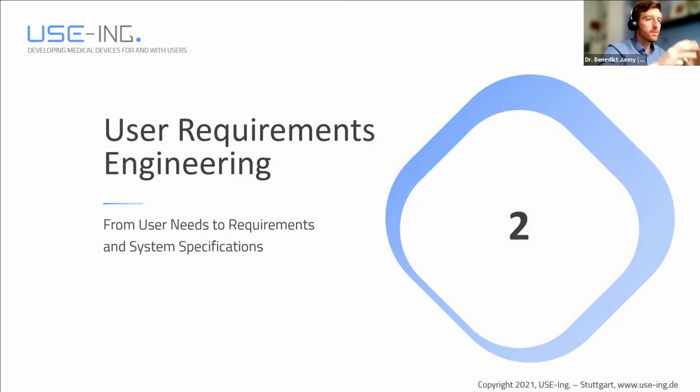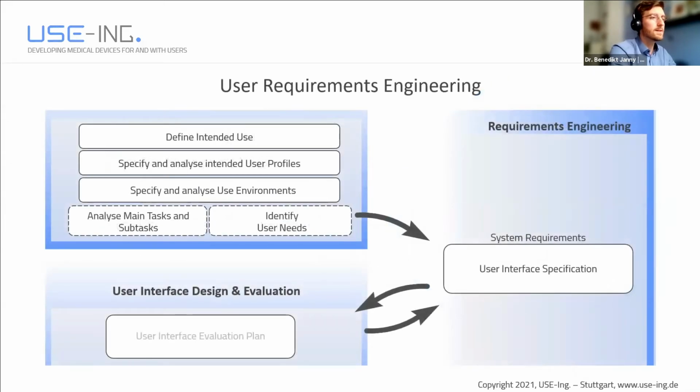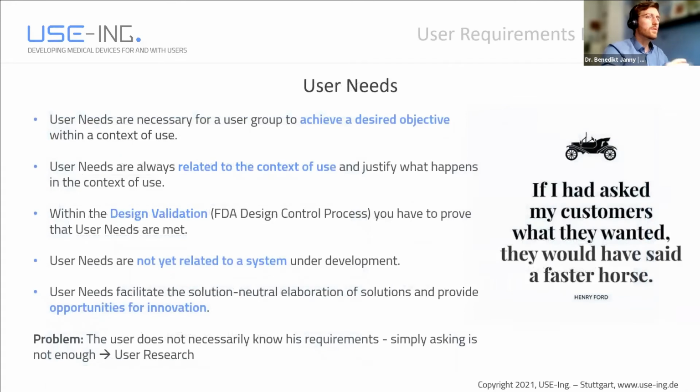Let's go to the second phase. You remember, we finished now our use specification. Next on the usability engineering way would be the user requirements engineering. So we use the user research to identify our user needs, but now we want to translate them into our system requirements and end up with the user interface specification that we need for the usability engineering file, for example. So what are user needs?